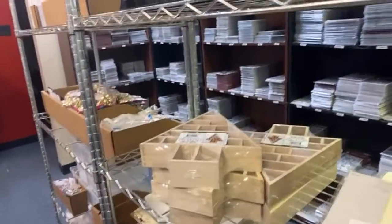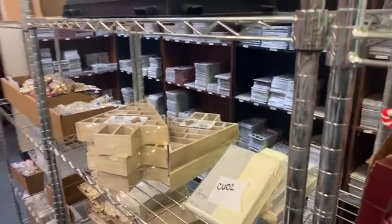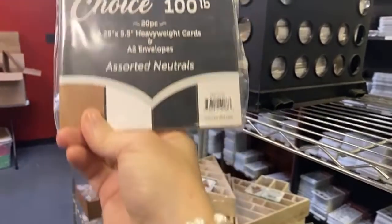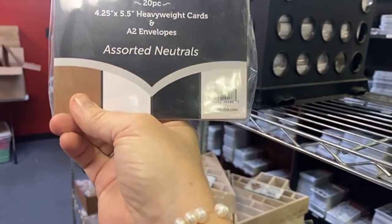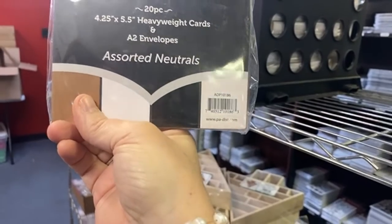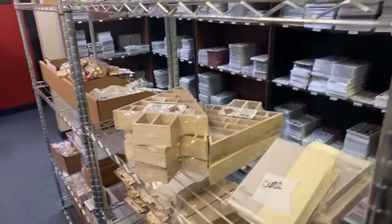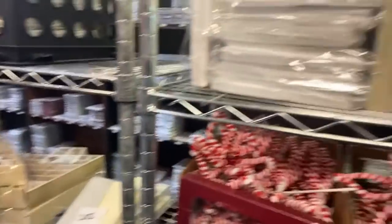But that is one. Look at this one. This is one that comes with four colors of cards. You get white, black, cream, and craft. Isn't that cool? I love these. I just found these. So we brought those in. I want to say we have more of those coming.